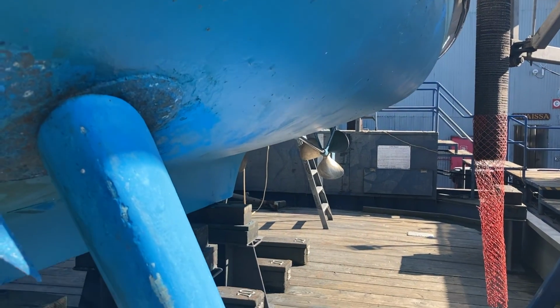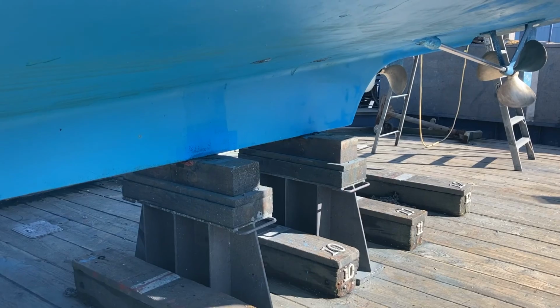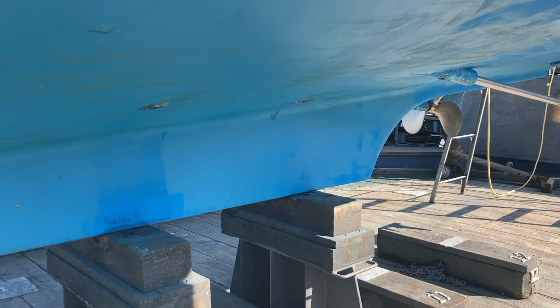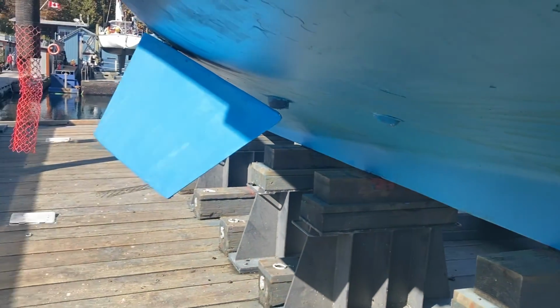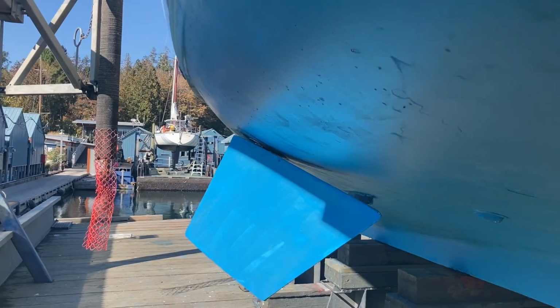Just a quick look as we walk past. The boat did not get painted at this time. It was painted later. You saw there the new B744 transducer for the Bridge Furuno color fish finder.